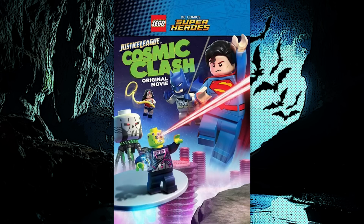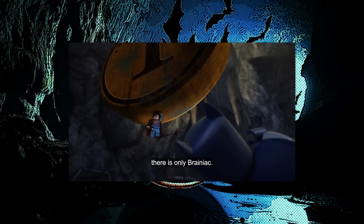2016's LEGO DC Comics Superheroes Justice League Cosmic Clash. Definitely a lazy giant penny. Brainiac has got a hold of Superman's brain and he picks up the giant one coin to crush Batman with it. I hate it. I know it's normalish Lego money, but I hate not being able to see Abe or even a Lego face on it. I mean, how are kids supposed to respect and understand the legacy and the importance of the big penny without there actually being an honest Abe on the front of the goddamn penny?